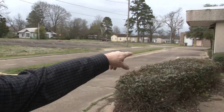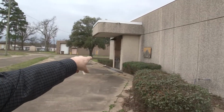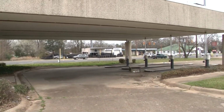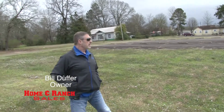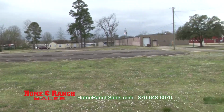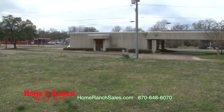Got another drive-up window right here, but it's a good looking building, folks. It's ready to go. Landscaped very well. Looks like a lot of access here. Well, you got it from Freeport. You can be accessed anywhere. 18-wheeler, you can put any kind of business here.